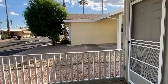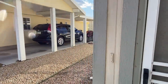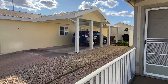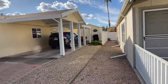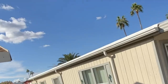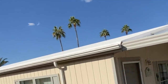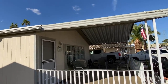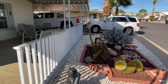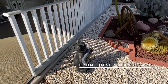But so many little custom touches on this. Oh, and one thing I wanted to point out too is the roof was a shingle roof, but it looks like it's had a new roof put on top. I'm gonna ask him about that. I don't know if that's a coating or if that's some kind of roof cover, but it looks really good, like in good shape from the street. That cute little cacti garden in the front with the white rocks.